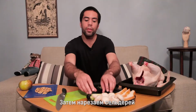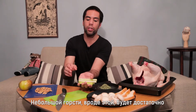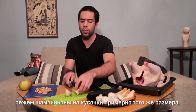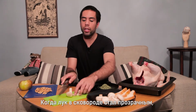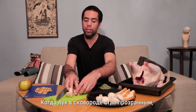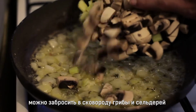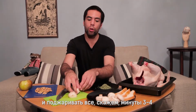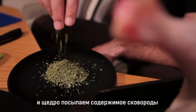And next we'll chop the celery. A good handful like this is about all you need. And mushrooms, same thing, we want to cut the mushrooms into about the same size pieces as the celery. When the onions are in the pan and they become translucent, about 4 to 5 minutes, you can go ahead and throw in the mushrooms and the celery. We're going to saute those together for about 3 or 4 minutes. Go ahead and take a hefty pinch of sage and just sprinkle that into the pan.